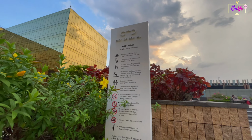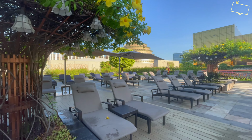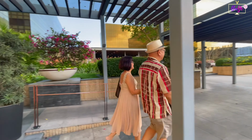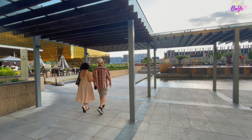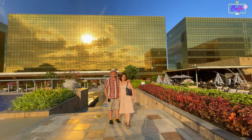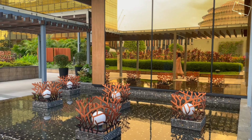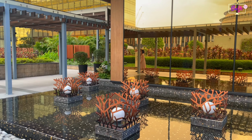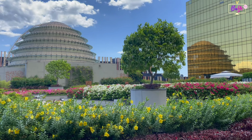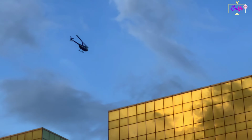City of Dreams Manila has an outdoor infinity pool currently shared by Hyatt Regency and Nobu Hotel. It has a garden view where guests can just relax, unwind, and take in the resort's elegant gold, green, and flowery facade. The resort's landscape is undoubtedly a sight to behold. The garden is lined with flowers, pink, yellow, and white, surrounded by golden building structures. It's like a place from a movie scene.